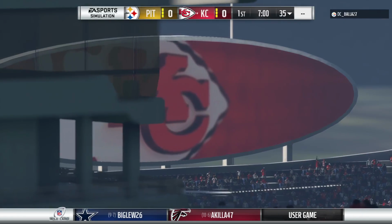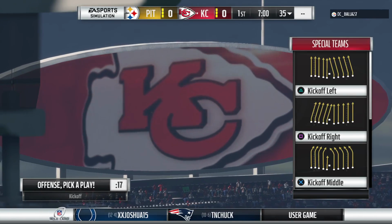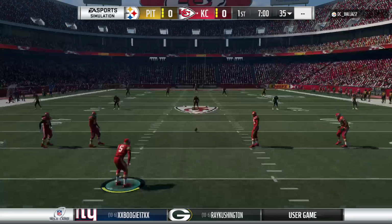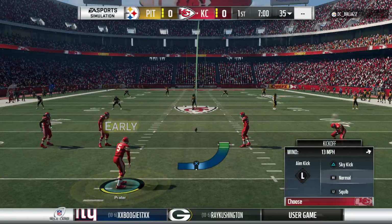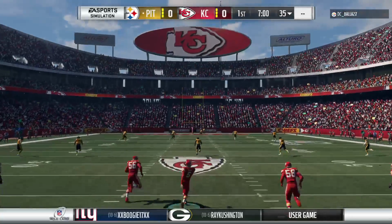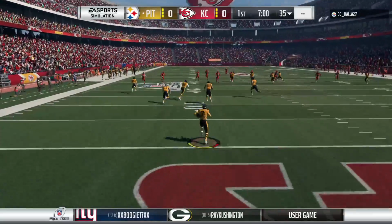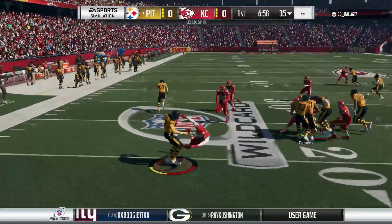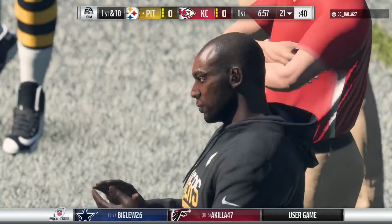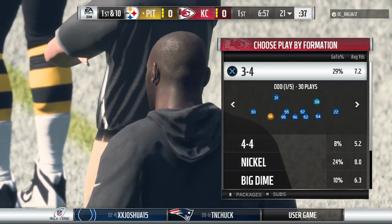Larry, as always, it is a frenzied atmosphere inside Arrowhead Stadium in Kansas City. Today we continue on in Wild Card Weekend with a great AFC matchup between the Pittsburgh Steelers and the Kansas City Chiefs. The battle for the Lamar Hunt Trophy begins as we're underway in this AFC Wild Card game. Returning it, John Ross. Oh, and now he bowls him over. And he's able to get it across the 20, but not by much as he's marked down at the 21-yard line.